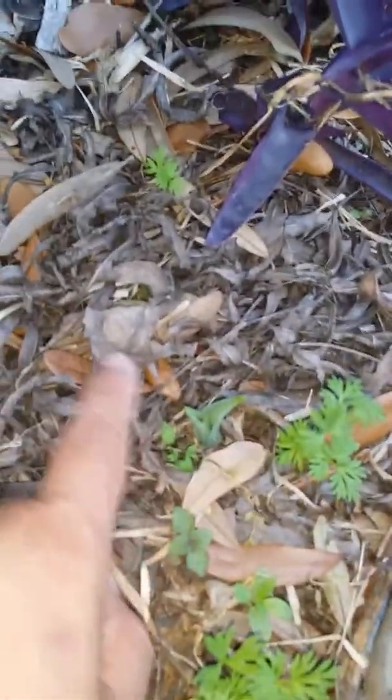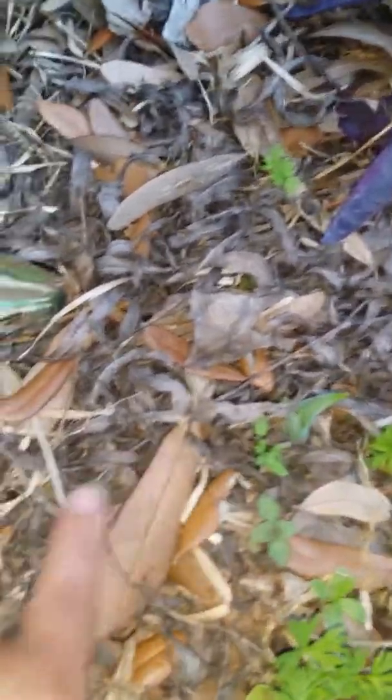And here I'm excited about these ones. These little sprouts are bulbs that I planted a few weeks ago. So they're some kind of tulips. I don't know what they're called, but hopefully they do well.